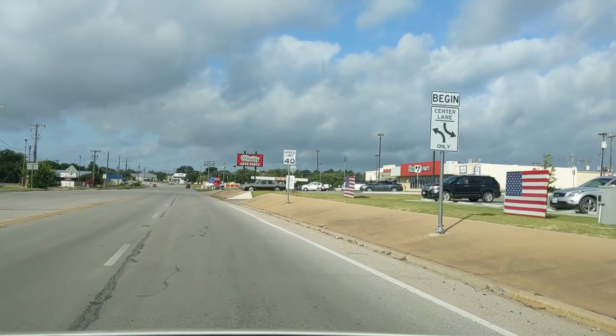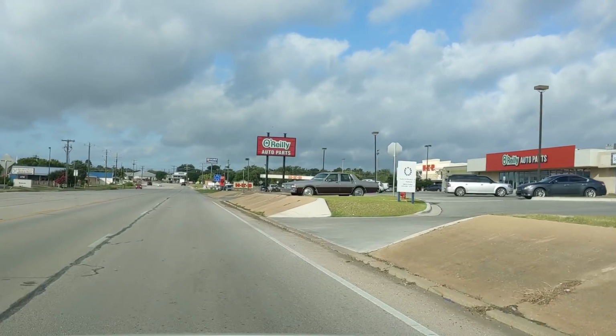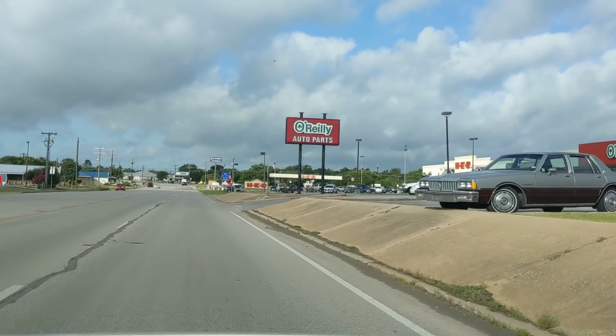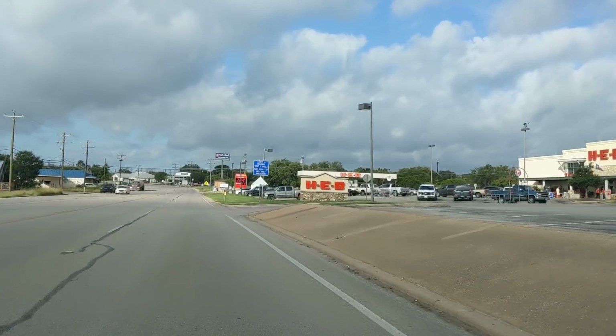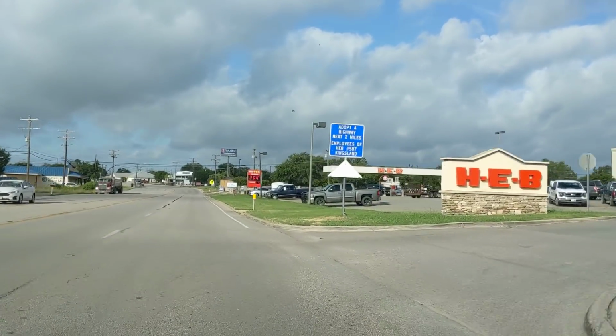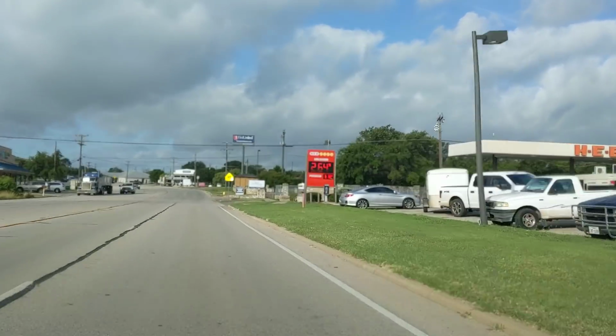Now we're out of the sunlight. My phone probably won't overheat now. That's good. Just out for a cruise, ladies and gentlemen. Just out for a little cruise. Yeah, it's $2.64 a gallon here.